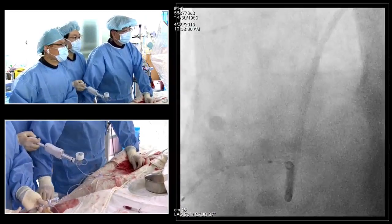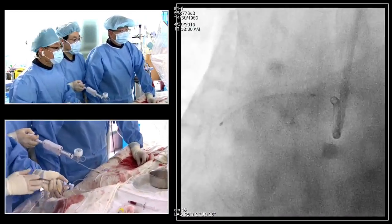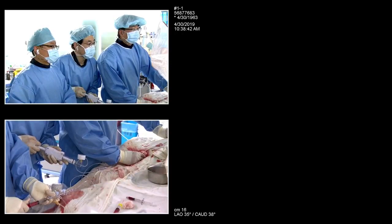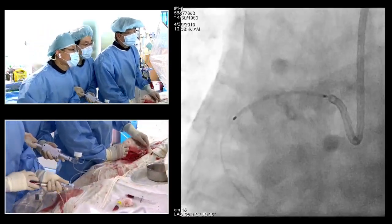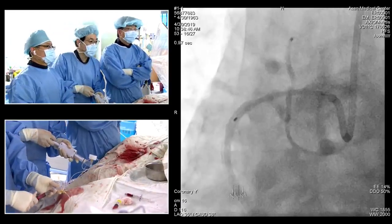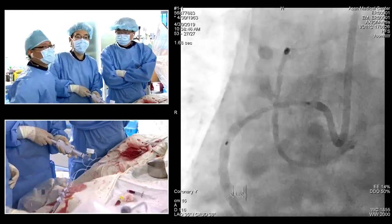The guide. Yeah, another projection is very important, the spider view. Maybe guiding is... Yeah, the guide. Slowly. Okay, just one more time, please. Go. How about? Yeah, okay. Perfect. Not bad. Not bad. Perfect. Go. I think perfect.